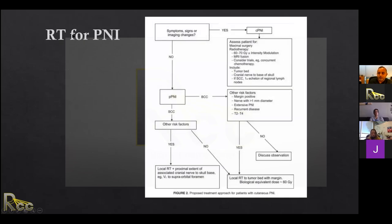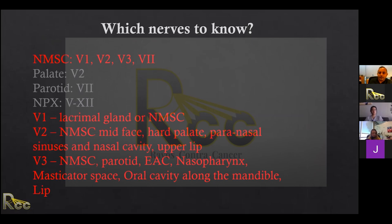Becomes important. This is a paradigm that you can see, at your perusal, when to chase perineural invasion, kind of walks you through it. I'll leave this for you to review at a later point in time.